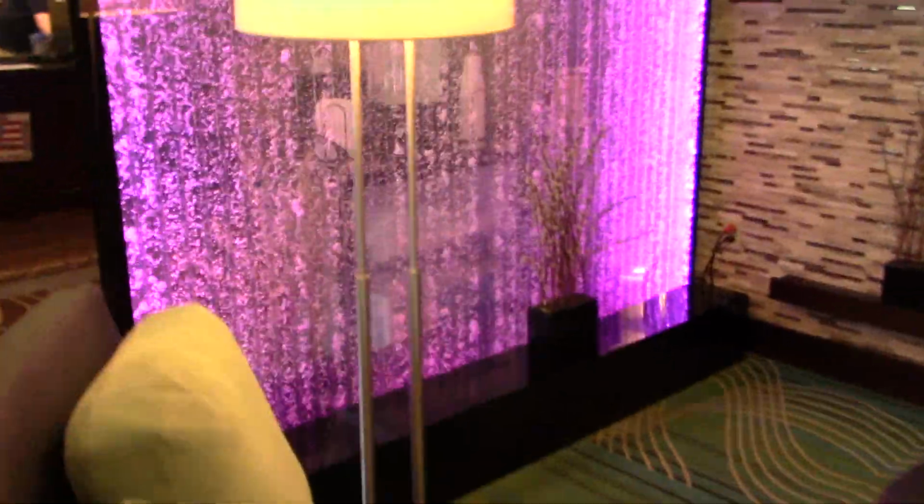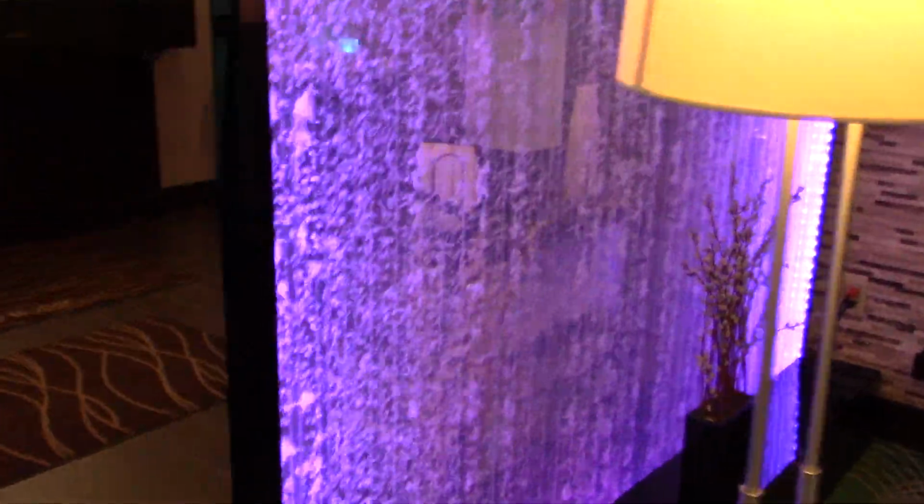Here's the breakfast room. And a little sitting area with a fireplace. And a TV that I'm not going to show for copyright reasons. And a nice fountain there.